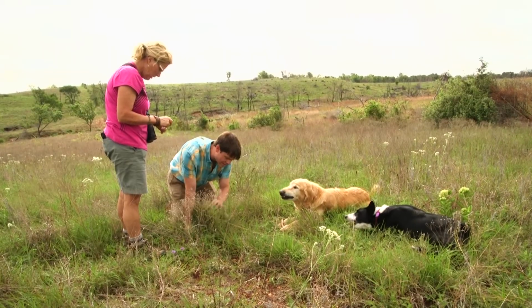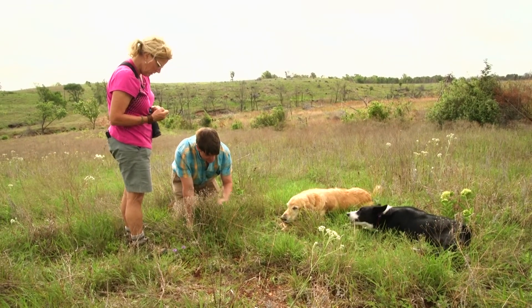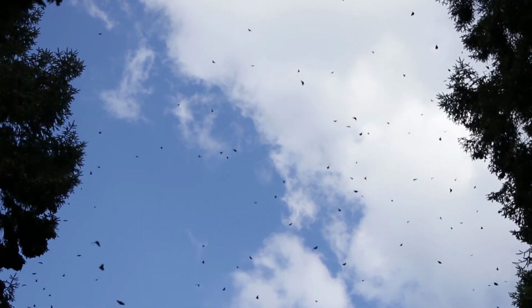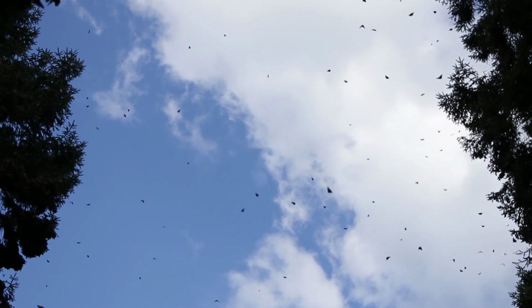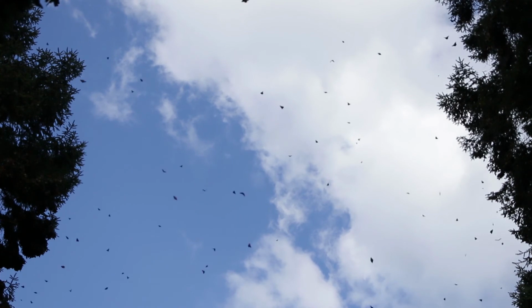So looking for other eggs. Don't see any. About 7 or 8 years ago, there was a migration through this place. I was driving down the county road and literally stopped because there were so many coming across. And so that was pretty cool to see. I'd like to see that again.